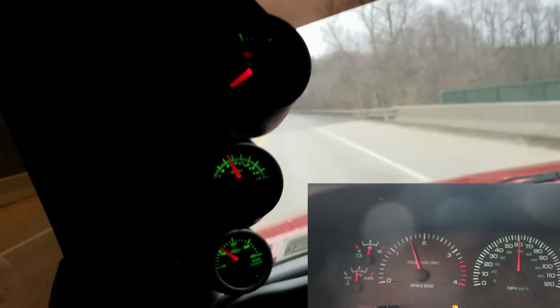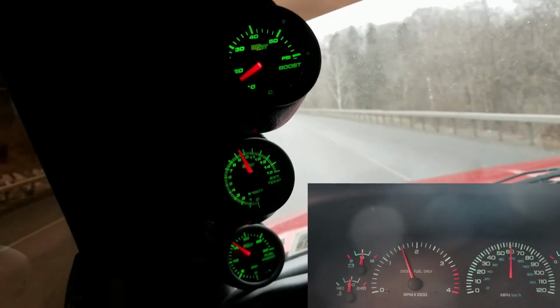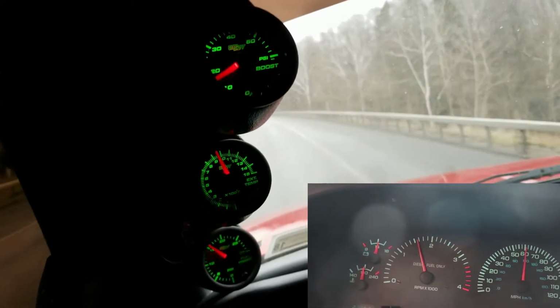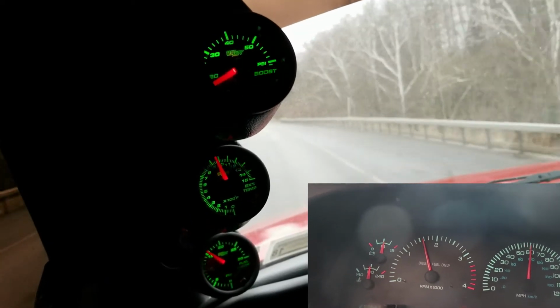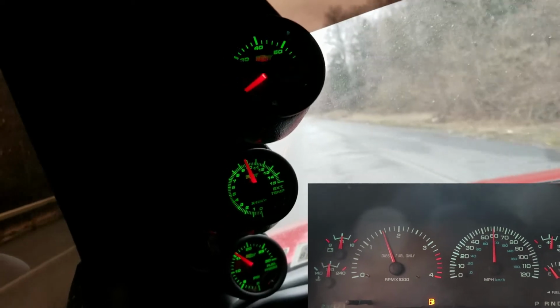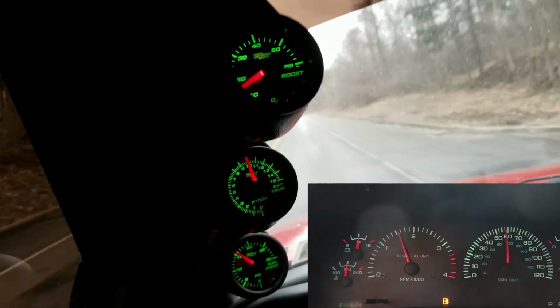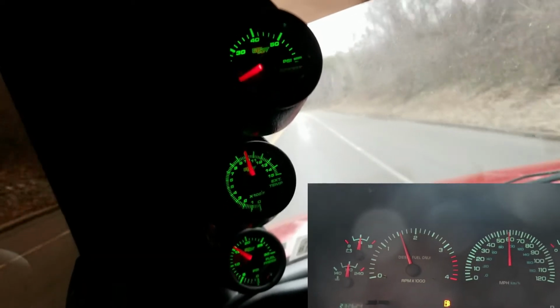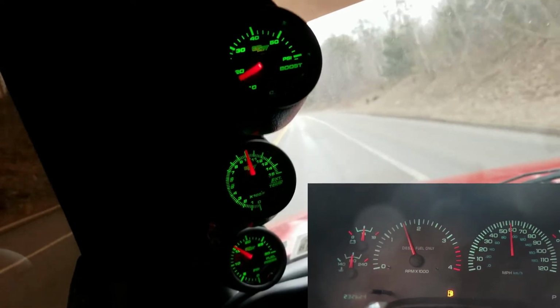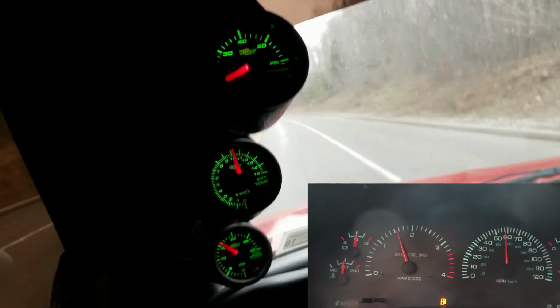So the EGTs are about 960 right now. We got about 18 pounds of boost. Fuel pressure is about 15 and a half. At the EGT gauge, about 18 and a half pounds of boost. Fuel pressure is not going to change probably.